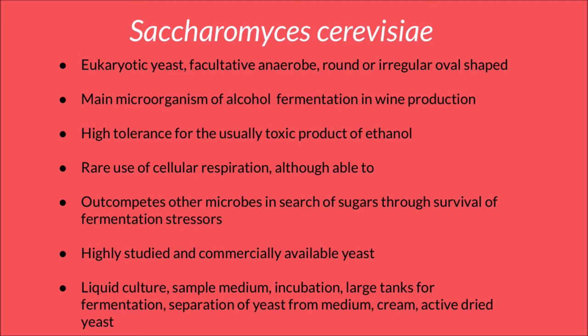The process for commercial use starts with a liquid culture mixed with the sample medium, then incubated and put into large tanks for the process of fermentation. From there, the yeast is separated from the medium, turned into a cream, and then turned into the main commercial form of an active dried yeast.